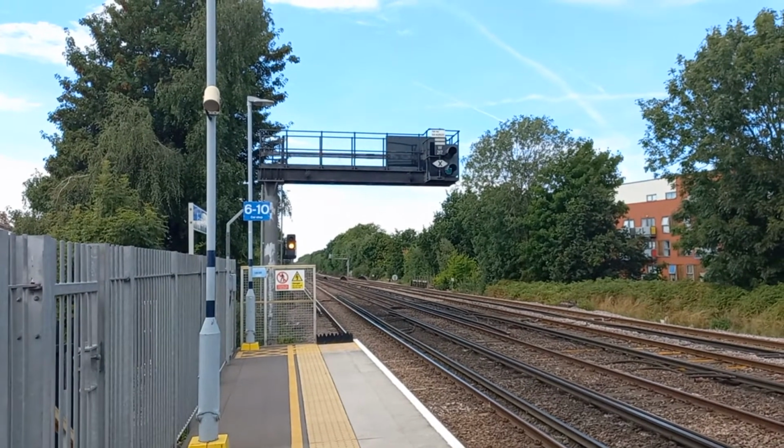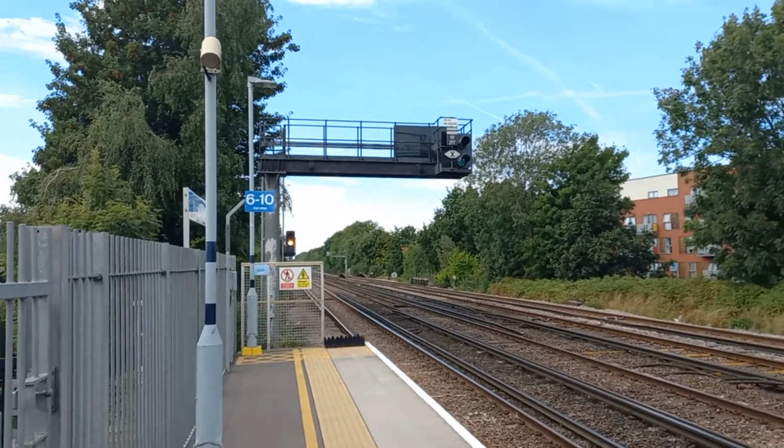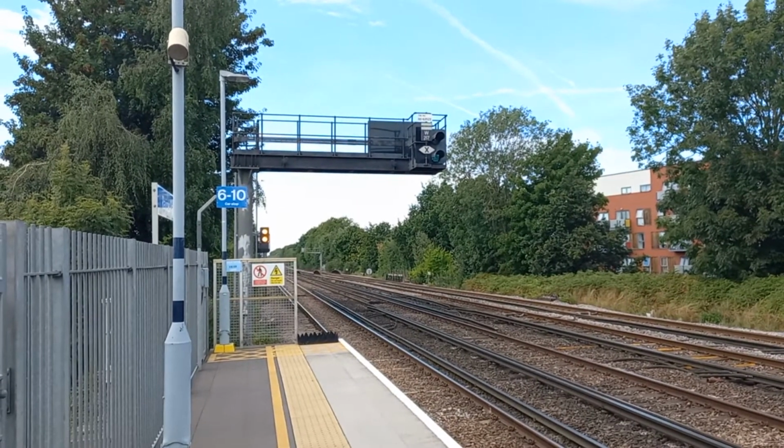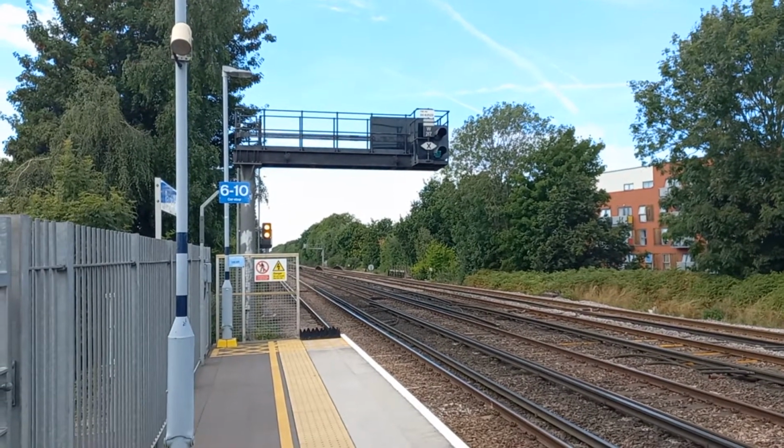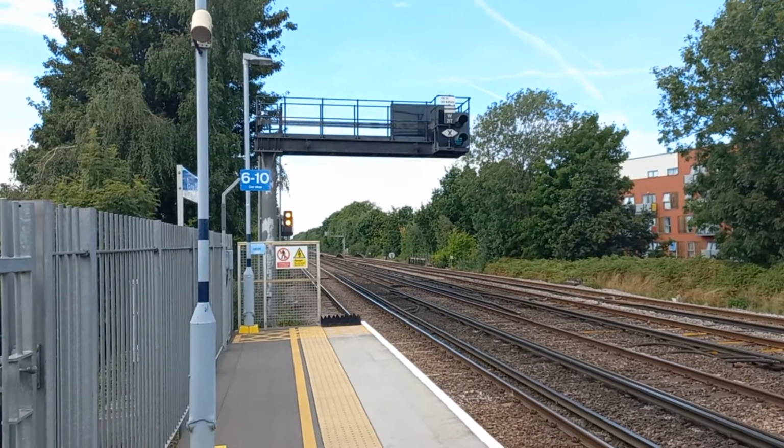All these signals have been replaced by modern LED signals instead of the old tungsten filament signals, which are in the course of being phased out now. There we go, we've got double yellow. And then after double yellow, the signal will clear back to green.